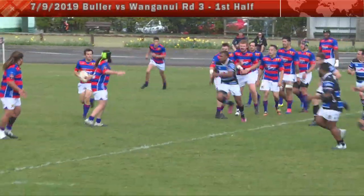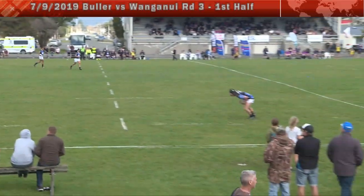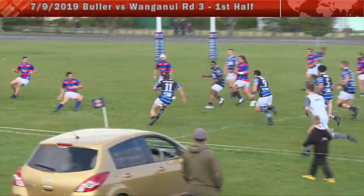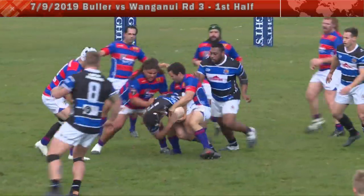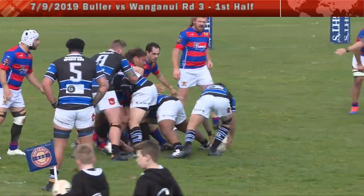James Lash has now got it and going to bring it away. And as they've got the players coming at him, he tries to skid along the ground. However, taken right back here by the winger, Tyler Rogers Holden, inside the Buller 22-metre mark. Lash has got hold of him, puts him down on the ground, lets his team get organised.